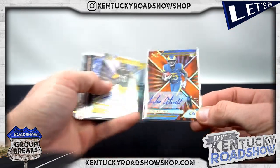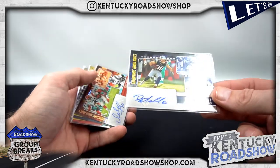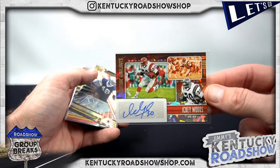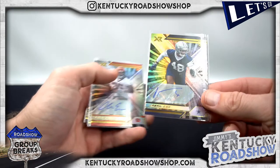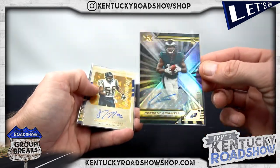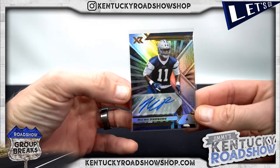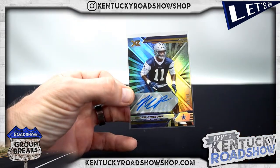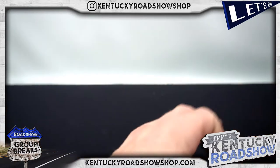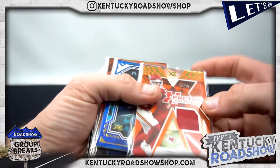Autographs, Tutu Atwell to 15, Pat Freiermuth to 199, Danny Amendola, not numbered, Icky Woods, also not numbered, got that cracked ice feel going to it, Jabril Cox to 199, Chris Evans, Kenneth Gainwell, Sean Merriman, Micah Parsons to 99. Jerseys and patches to 25, Cornell Powell.